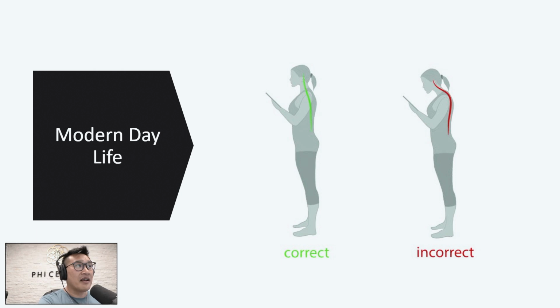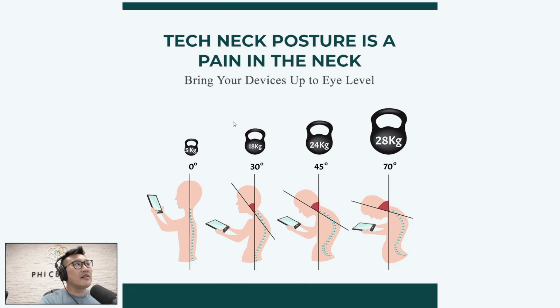This is the modern day life. Everybody has a smart device that their eyes are glued to. And this is also a wrong picture. The device should be angled, the top of the device should be reaching the eye level around here. So this is off, and this is incorrect. So these should be both incorrect. And it is not the smart device, it is your posture that is generating what is bad.